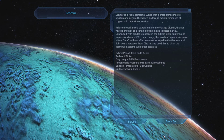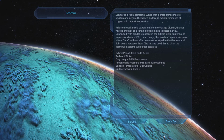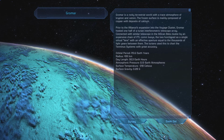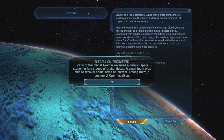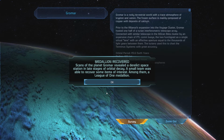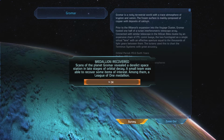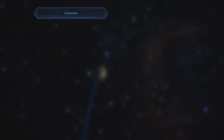Orbital period 115.6 Earth years, radius 4911 kilometers, day length 30.3 Earth hours, atmospheric pressure 0.13 Earth atmospheres, surface temperature -218 Celsius, surface gravity 0.28 G. Medallion recovered. Scans of the planet Gromar revealed a derelict space station in late stages of orbital decay. A small team was able to recover some items of interest, among them a League of One medallion.